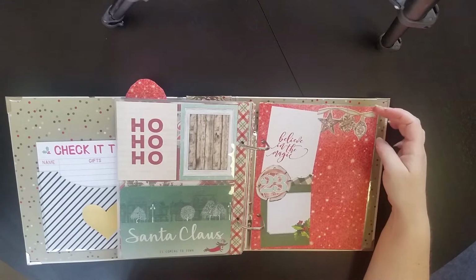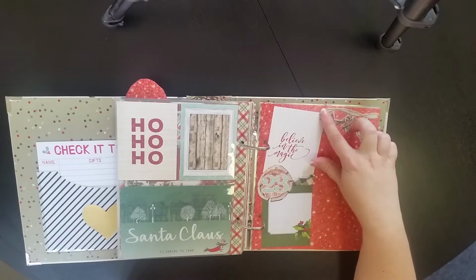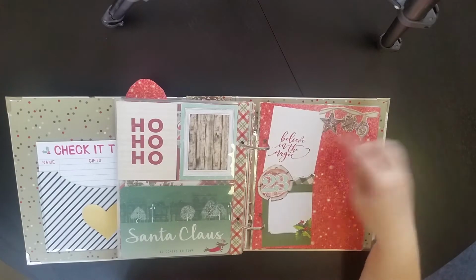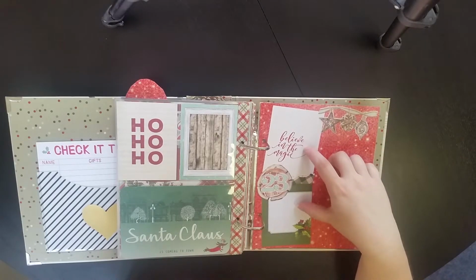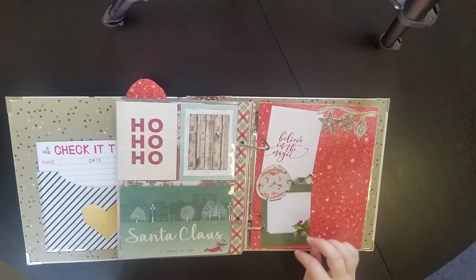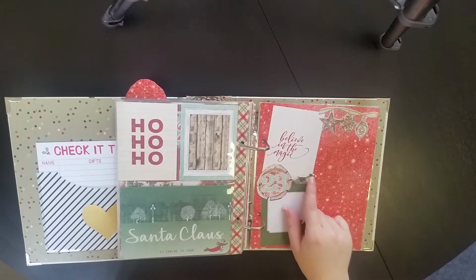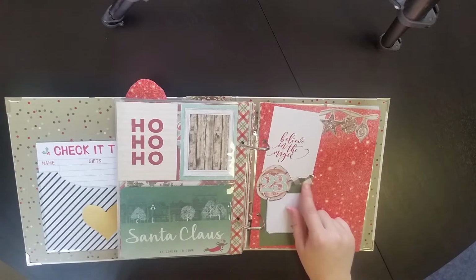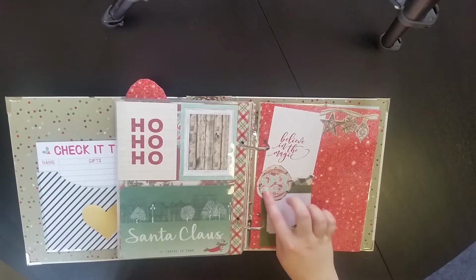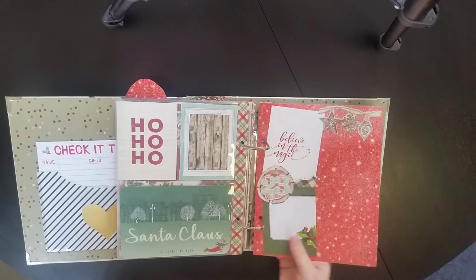The next page, which is 23, I love this. I love how it turned out. I just used a sticker from my stash, this little garland sticker. These two here are snap cards, and it just says believe in the magic. And then there's a little spot down here to journal or put a photo. And then I use again that scrap bit of green buffalo check to add a little bit of element. And then I glued the 23 down here. And then I've got plenty of space to either put photos or journal.